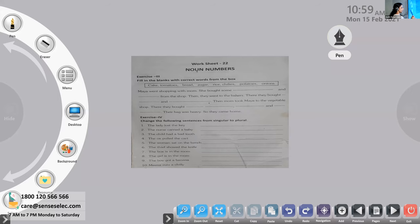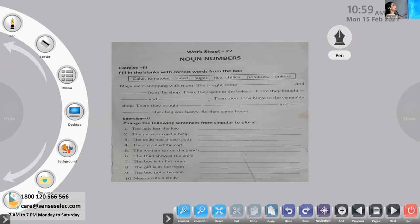Now let's move on to this exercise. All of you, please do take page number 52. I want Rissa to read through it. Read the passage. I know that this passage also we have completed, but we'll do it once more today. Rissa, please do read the passage.